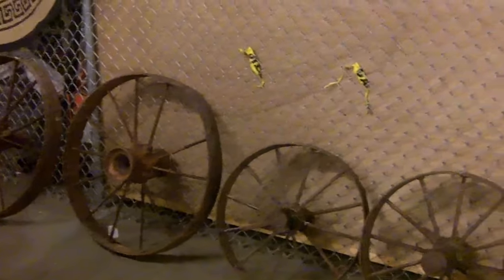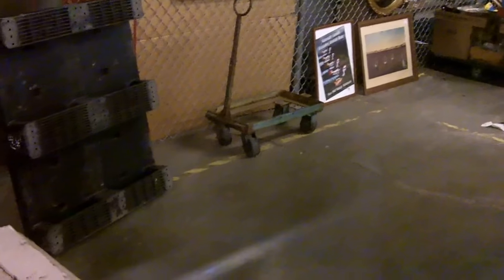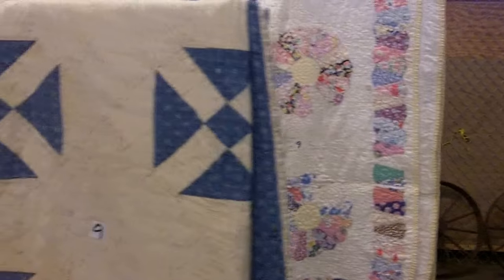Wagon wheels, more artwork and such down there. Again, check out the pictures. That old dolly trolley there. Okay, here's some more quilts. Neat old stuff there.